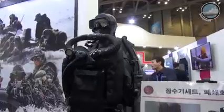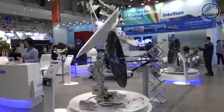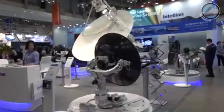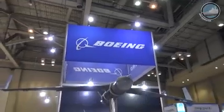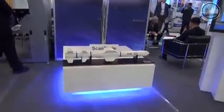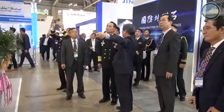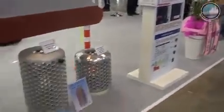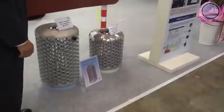The ROK Navy had the first International Fleet Review in 1998, the second International Fleet Review in 2008. Next year is the third time, and the ROK Navy has a plan to have the WPNS, Western Pacific Naval Symposium, and many seminars in Korea, in Jeju, a very special edition.